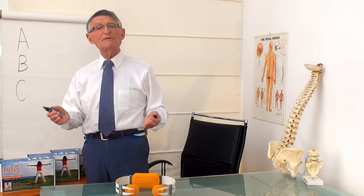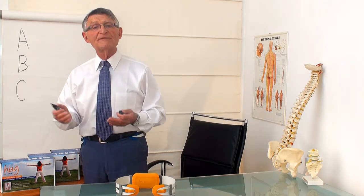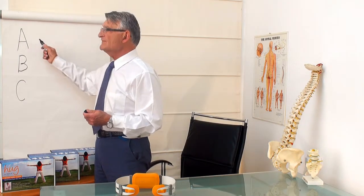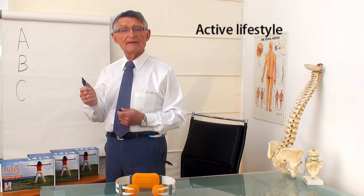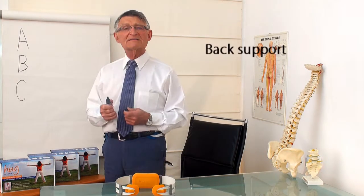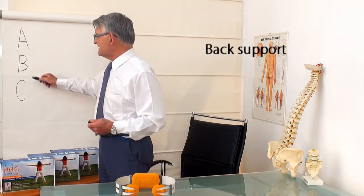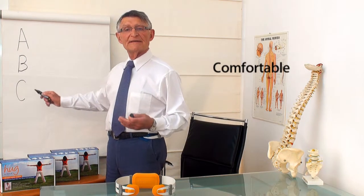Now, what does it have to do with the koala brace, with the HUG? This is actually part of the ABC of the HUG as well, and I'm going to show how it works. A stands for active lifestyle. It's an anatomical lower back support. B stands for back support. As you can see, it does provide support to my lower back. And C, it is comfortable. When you wear it, it's very comfortable.